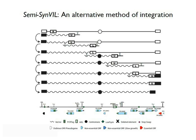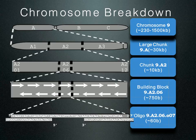So with this new approach, now we can break down the chromosome into large chunks, which are 30,000 base pair. And then we further divide the large chunk into chunks, which are 10 kb. And finally, we synthesize these as building blocks. These are 750 base pair, and then we sequence everything with Sanger reads.